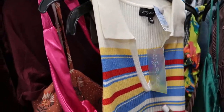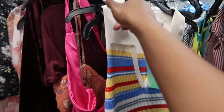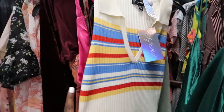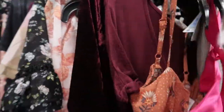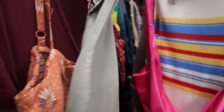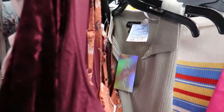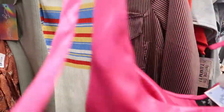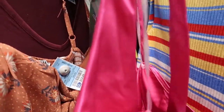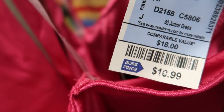Just want to point out that I am showing you things that are in my size, but look at what I found on the extra large rack. Like, I love this print. I would grab this in a heartbeat if it was in my size. This one is $14.99. I grabbed this one because they had it in my size. But you can look at this, like a night out and you are popping in your pink halter dress for $10.99. Like, girl, it was my size. Snatched up.